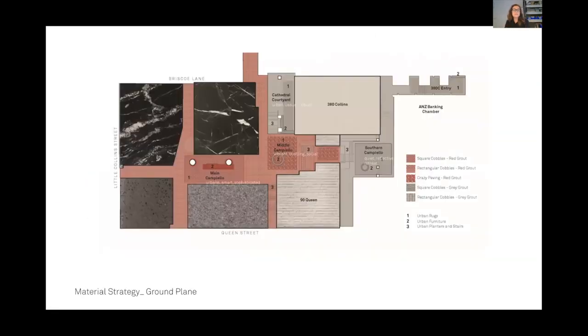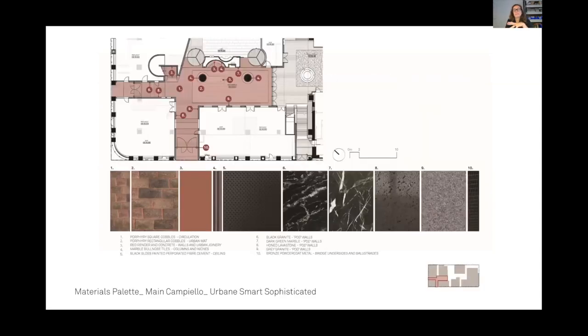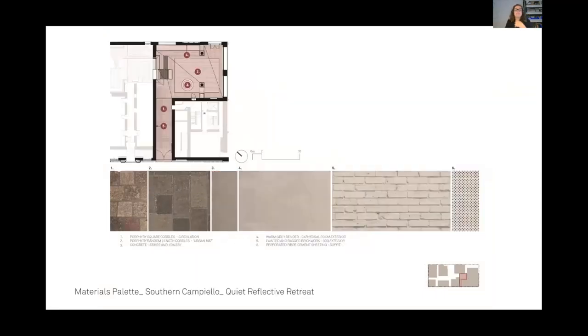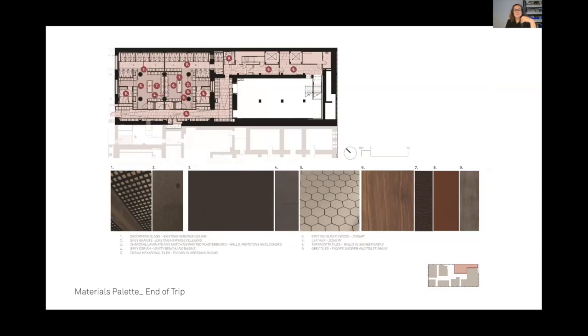So the material strategy was really to shift from a more urbane, sophisticated, darker palette at the northern end and slowly getting lighter and cooler towards the southern end. So there's this transition of materials and their different characters. So Cathedral Courtyard, which is a bit more urban, casual and robust, onto the laneway, compared with the quiet and more reflective Campiello. So that just informs the material choices and the slight changes in colour. So I'll just race through those.